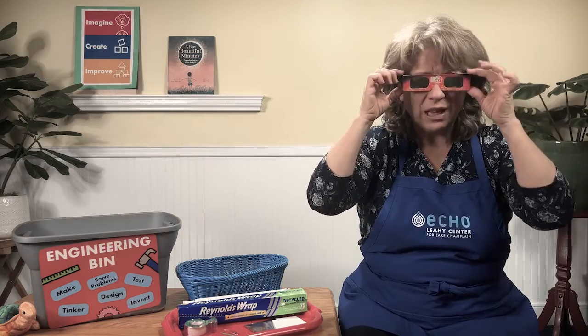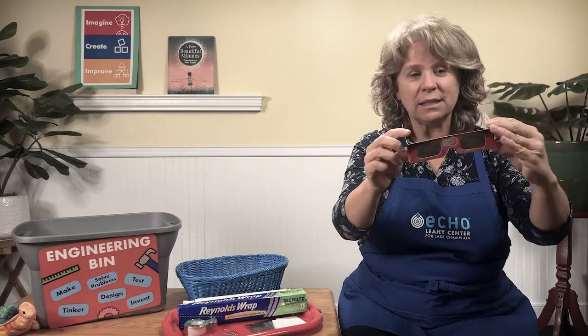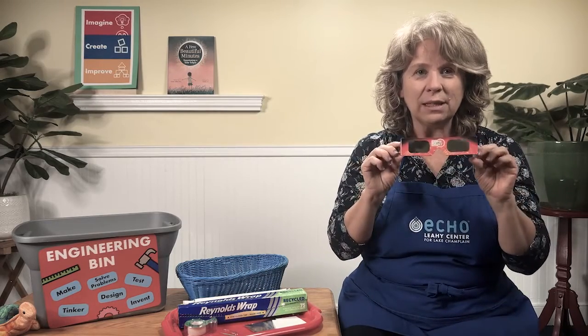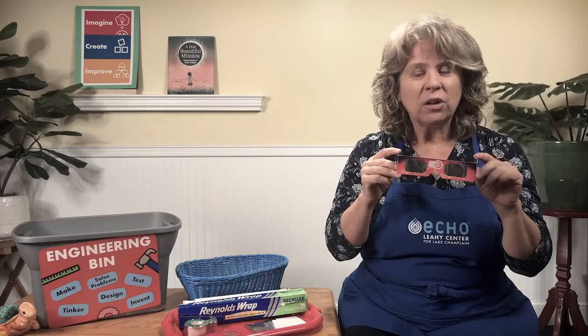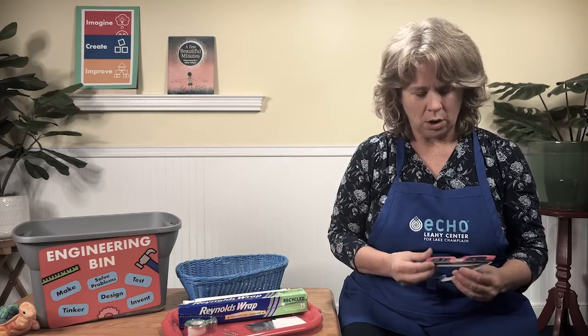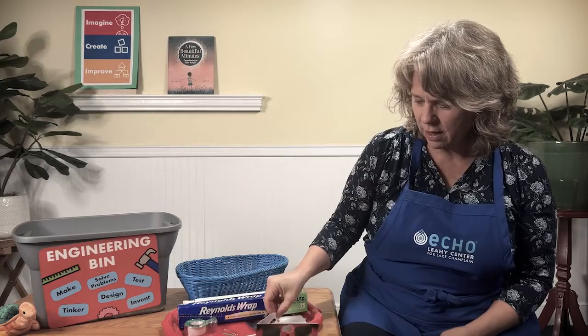These are special glasses. Let's see what they say. Eclipse glasses, safe for direct solar viewing. You can look right at the sun with these glasses. They're called solar eclipse glasses? What is a solar eclipse? Do you know? Let's do some research. Let's read a book and see if we can find more about solar eclipses. Put those right there for now.